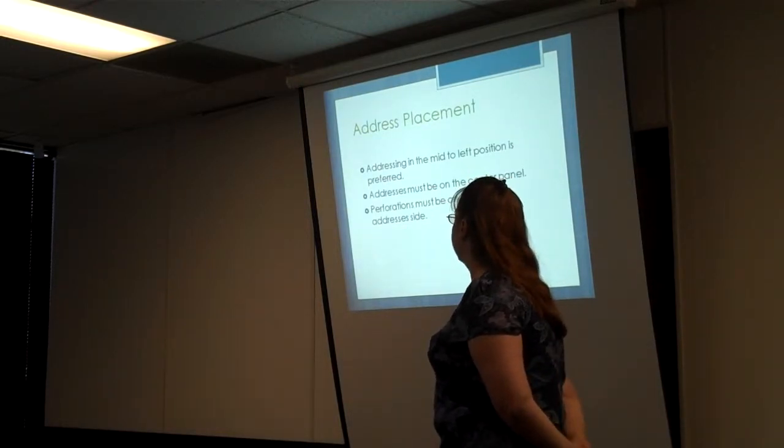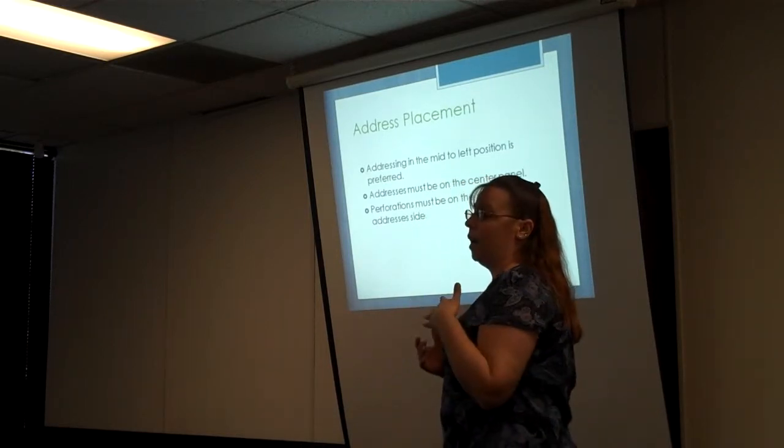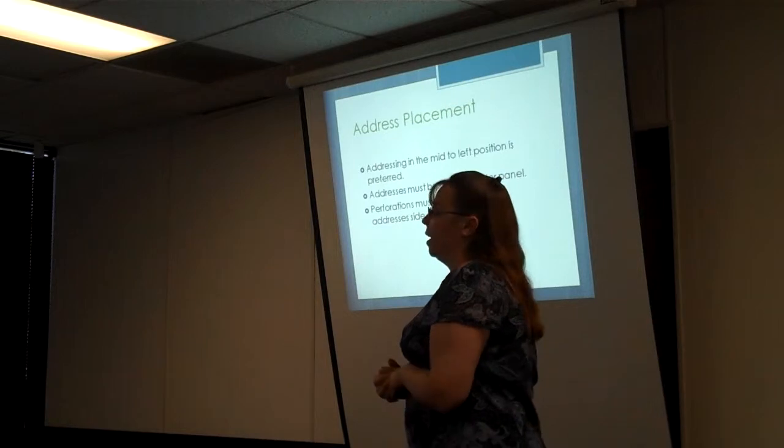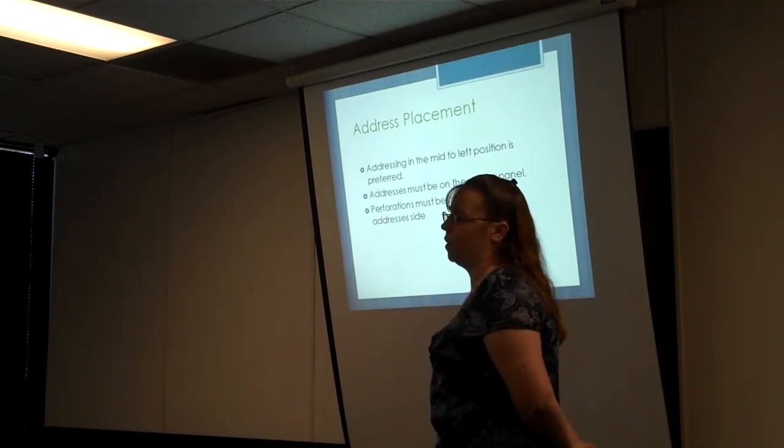And perforations must now be on the non-addressed side. Currently, you can have a perf on the mail panel of your piece. Starting in January, the perfs must be on the back panel, not the mail panel.